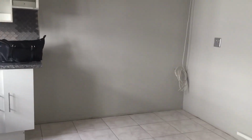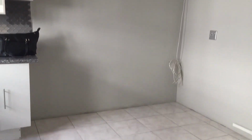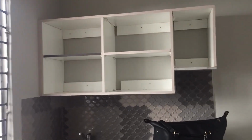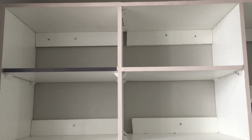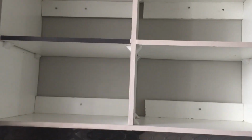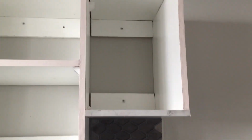Then another wall. So we've got all this space coming from this side. So we could do something there. Obviously extend our kitchenette. Our kitchen has some nice display units. As you guys can see, there's 4 compartments. I can use this for glasses and dishes, my cute ones, just for display. There's an extra one here.